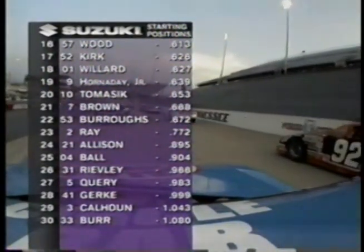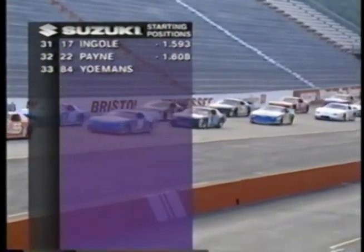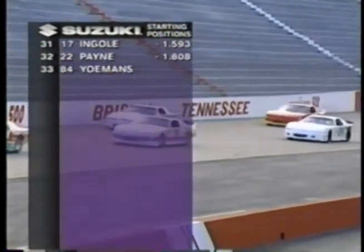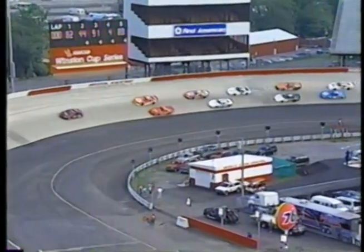The number 5 is Freddie Query. That was Rich Bickle's car. Freddie Query crashed his car during qualifying. Rich Bickle had a car here since they're teammates of sorts. Freddie Query will start Rich Bickle's car for the points. And there are the final 3 cars to start. Slick Yeoman starting 33rd out of High Point, North Carolina.